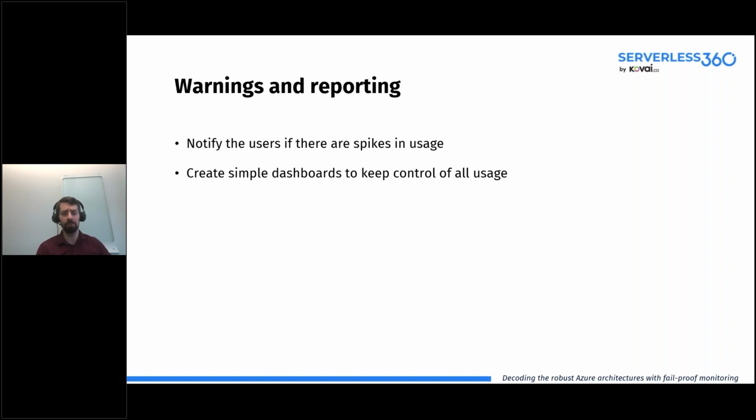And not only that, but there's also other parts of automation we can set up and use, but I'll come back to that a little bit later. Then the creation of simple dashboards to keep control. Let the users, let the owners, let people actually see what they're using in the cloud.